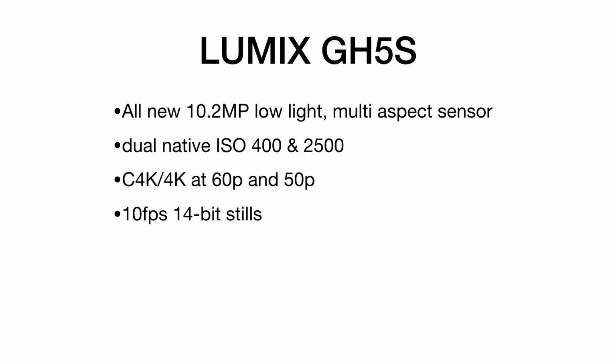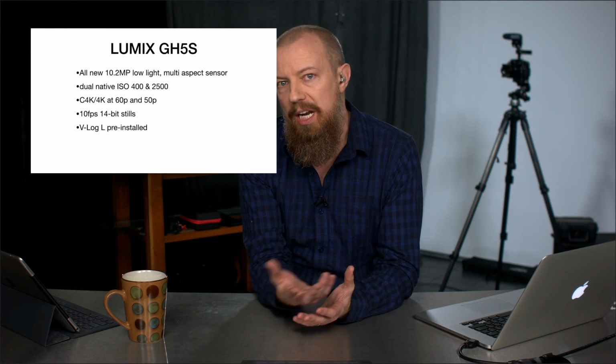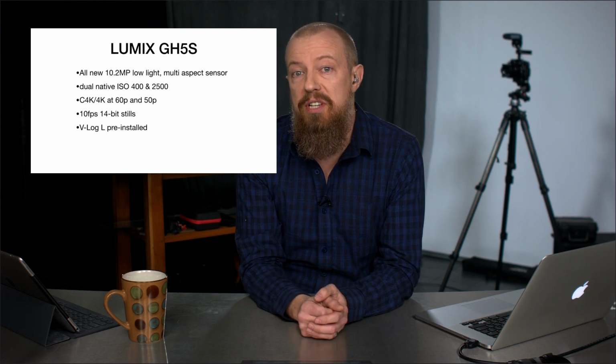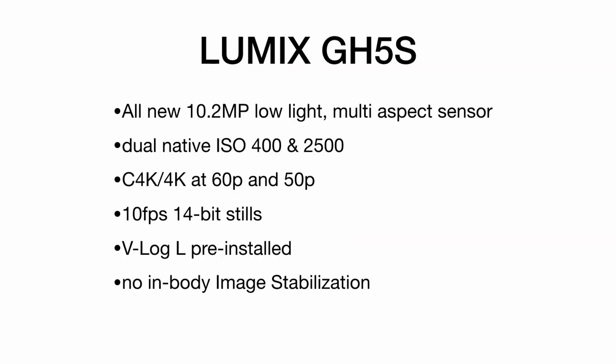Next up from there is V-Log L is pre-installed, so that's no longer an additional purchase. V-Log, that is of course the ability to shoot in Log V for VariCam. That's the VariCam log light that is available in the GH series cameras. That is now included in there. And then finally, oh, two more.